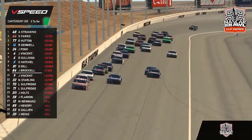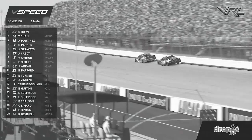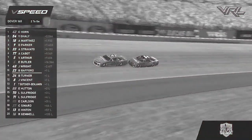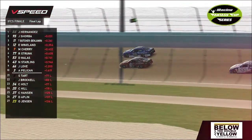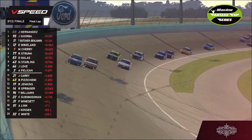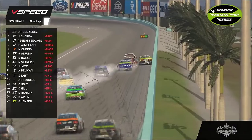Shot at it, I think, and right now Stravato with that advantage. It's half a car length the difference between first and second going into turn one. He gives the bumper to Connor Horn. Jim, these two have gone all year to get to this point. Jacob Shorba drifting up the racetrack. They make contact. The 88 goes around. The 95 goes around. The 12 caught in it.